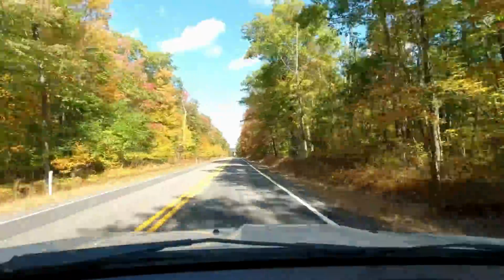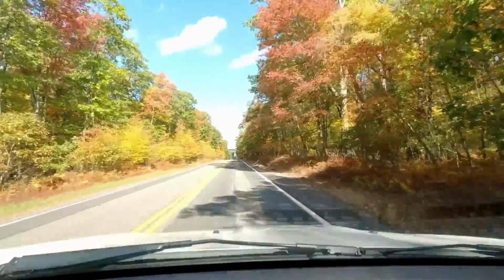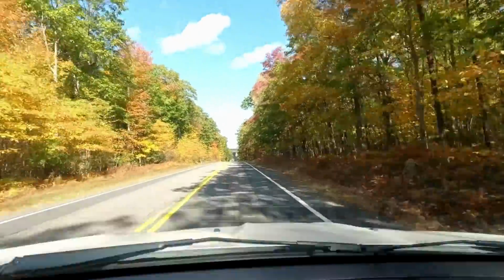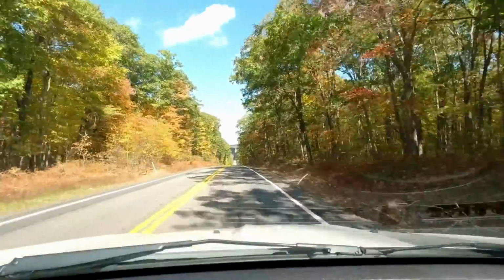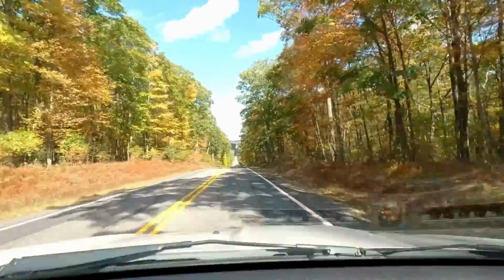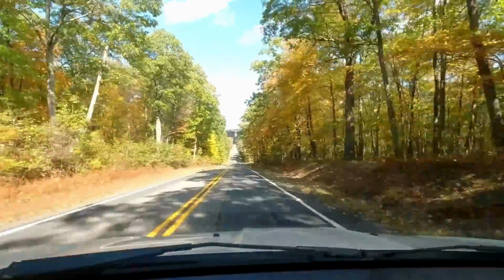So now with the sun behind us, we got a different look to it. And it's even better on the left-hand side with the colors really popping out nice and bright and bold. And our left-hand turn is coming up at the bottom of the hill.